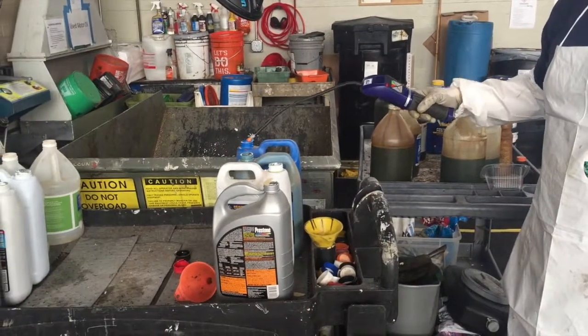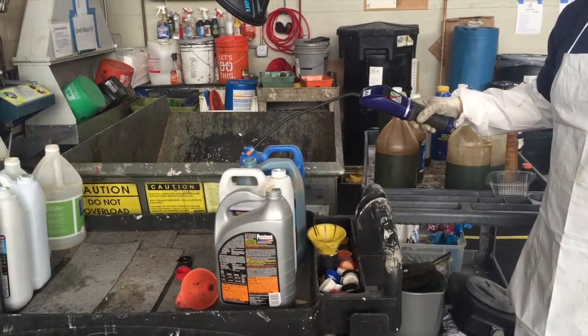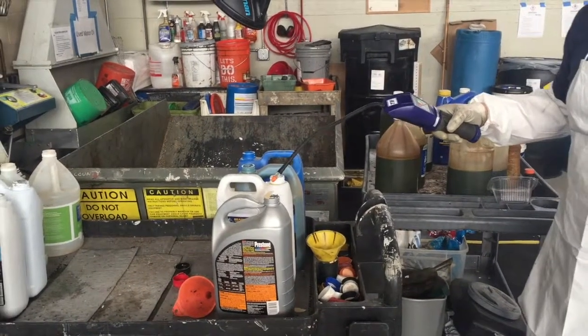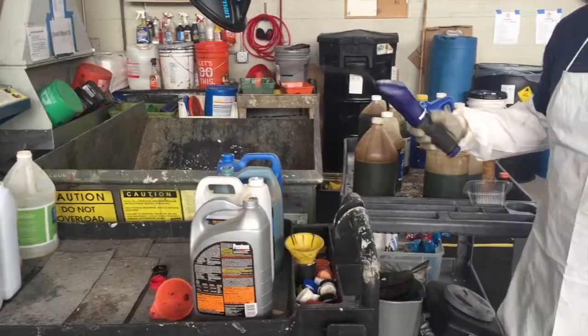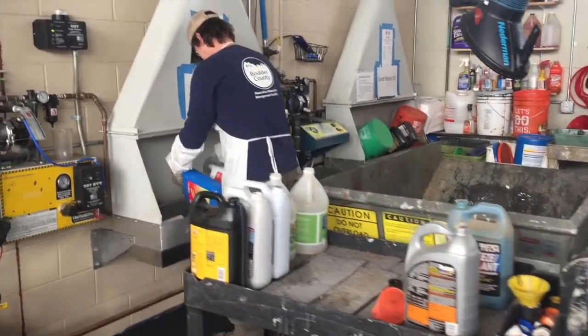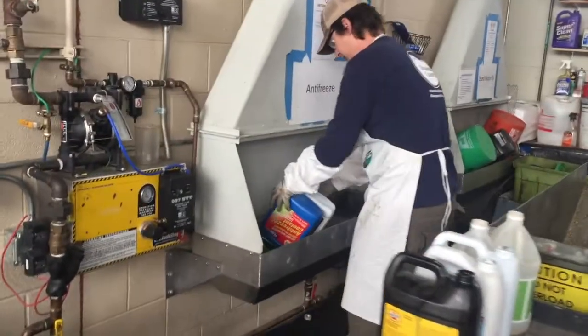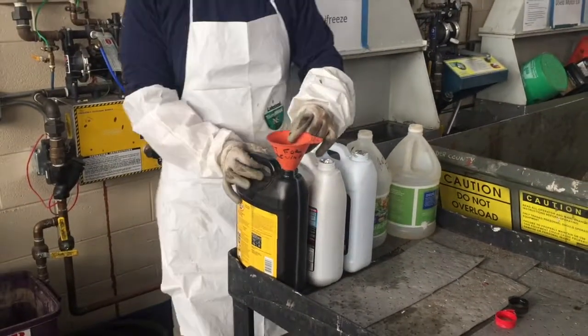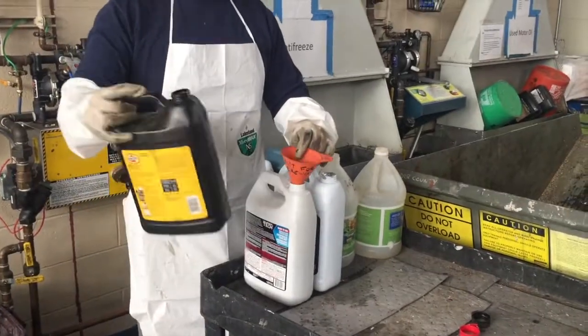So another thing that we noticed was antifreeze containers. Ideally, I'd love to recycle oil and antifreeze containers all the time, but antifreeze seemed like a little bit more realistic as far as a pilot project. So antifreeze containers, because antifreeze pours off so easily, we can see the antifreeze coming out, and then we'll do a quick rinse of the containers, and then we can recycle those containers as a rigid plastic as well.